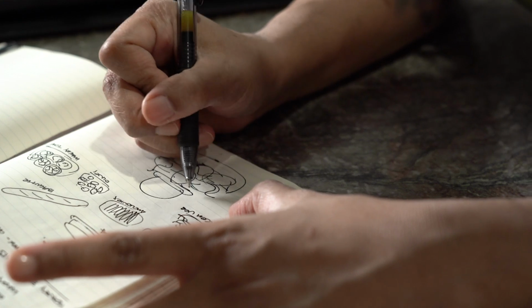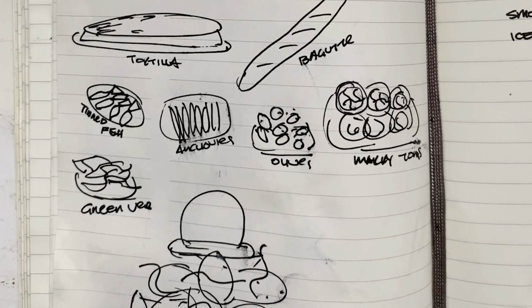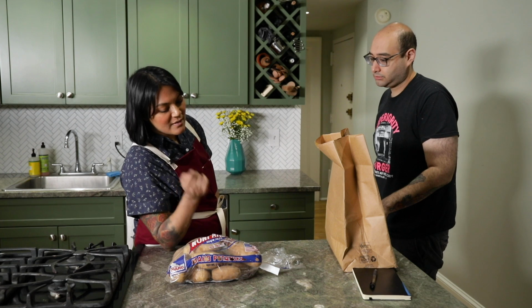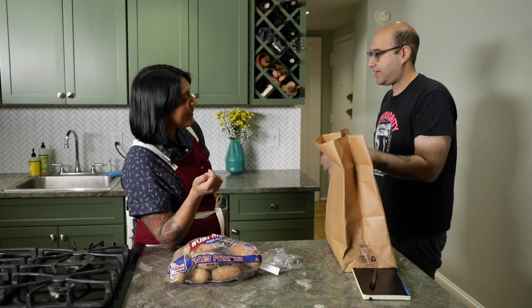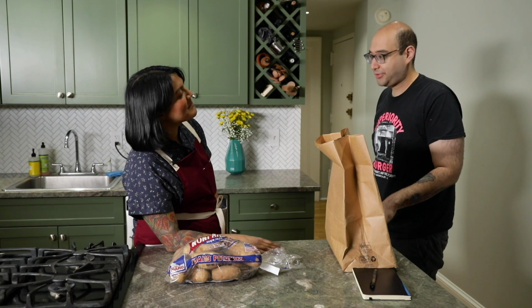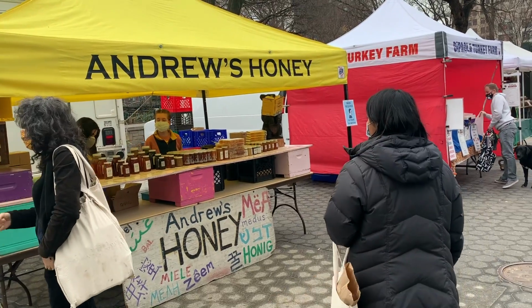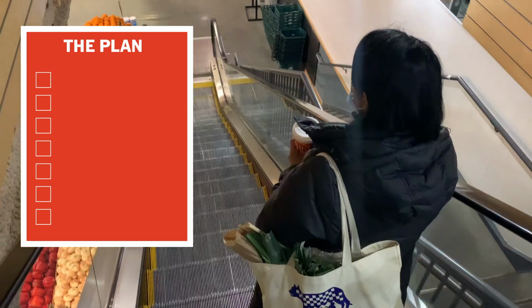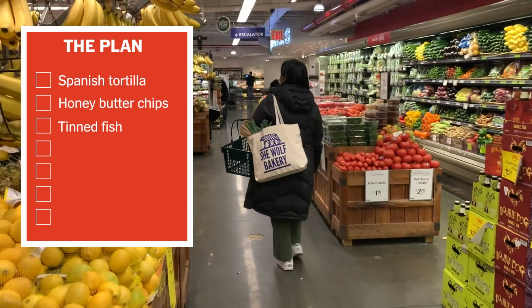Do you think I can make potato chips and tortilla in an hour? Yeah, okay. I was gonna slice the potatoes first, and just have them sit in cold water, and keep changing it out. We're gonna buy like half of it and zhuzh it up. Really, the only thing I'm making is the tortilla and the honey butter chips.